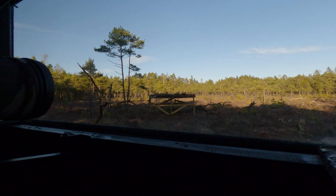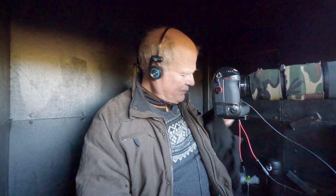It is glass. It's crystal clear, 4 millimeters, stop sun. So it works like a mirror. So I can see out and the birds can't see in. But anyway, I have this on me, so the birds can't see my face so well.